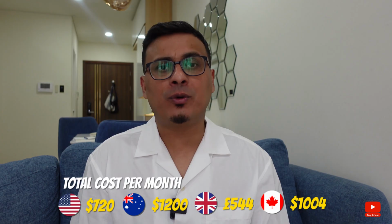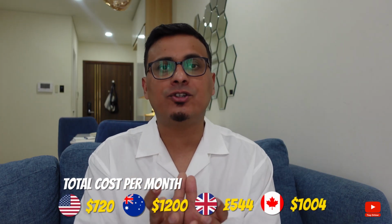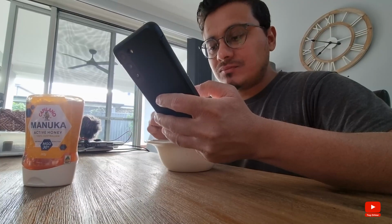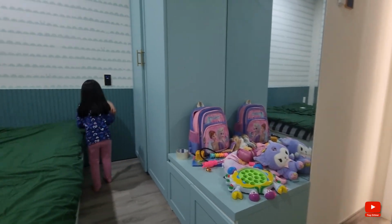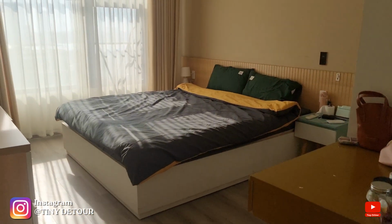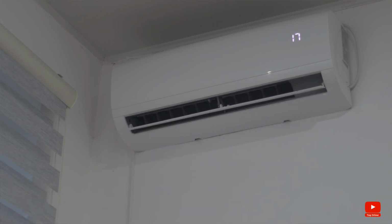Here's the thing that you've got to remember. There were a number of things that we had to pay extra, but this amount that I provided you includes things like internet, and we got one of the fastest speeds here in Danang, Vietnam. This includes management fees for the apartment. It includes water, and it includes electricity, where we actually use the air conditioning quite often because sometimes it does get a bit warm.